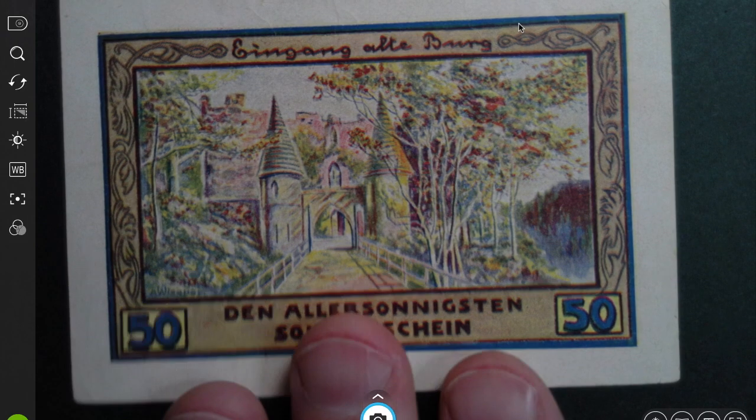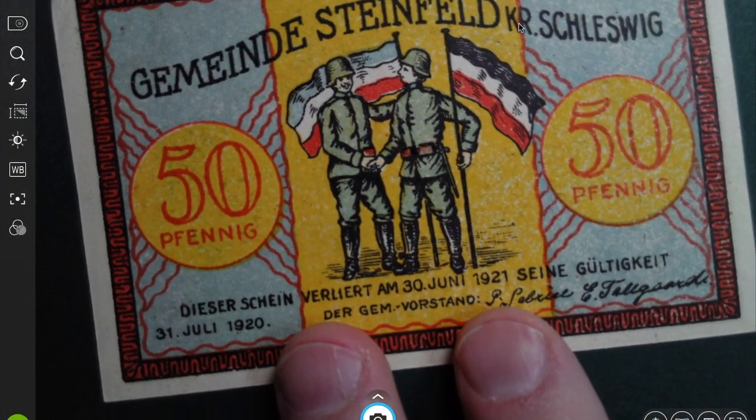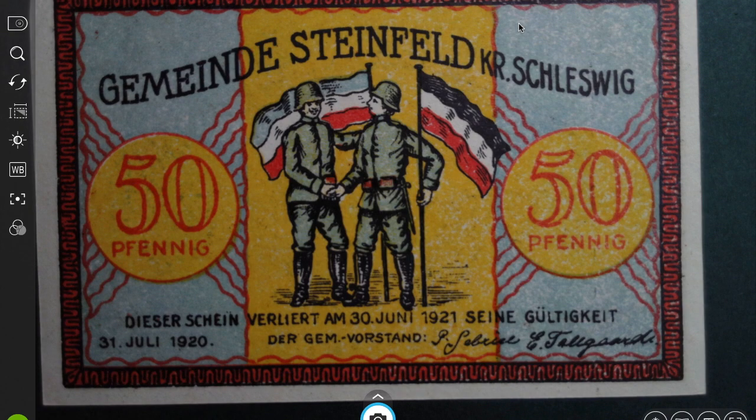The next note says Gemeinde Steinfeld, and it's also from Schleswig. Steinfeld is a town, it means stone field, and that town is also on the border of Denmark. And underneath we have "Dieser Schein verliert." This note was issued June 20th, 1921.